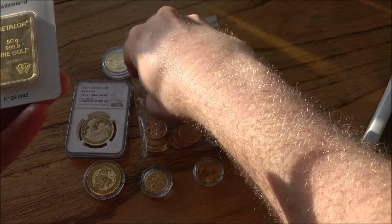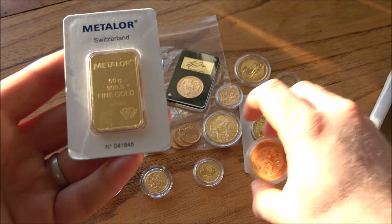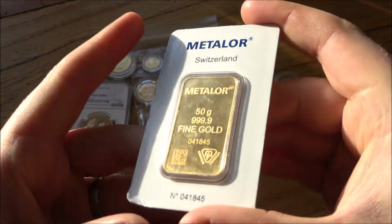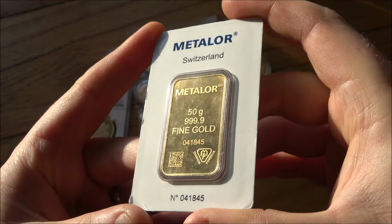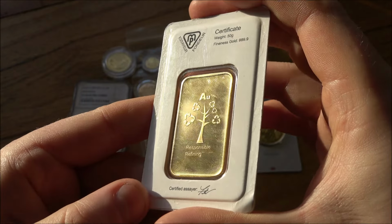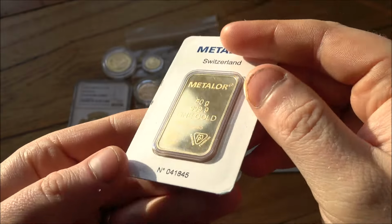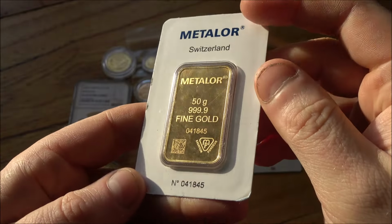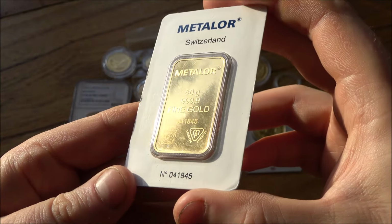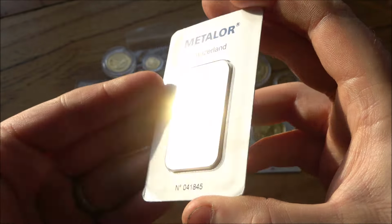I said to him, look, this is a great bar. It's lovely, it's beautiful. But the problem with these bars is that they are not particularly popular when it comes to the general market. And the reason for that is that bars in assay cards like this are notorious for fakes. And they are really heavily faked as well, because of course if somebody can make one of these for a few pounds, glass it up and put it in a beautiful looking assay card and make £1,500 to £2,000 on it, that's a lot of potential reward for your risk.